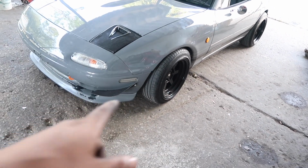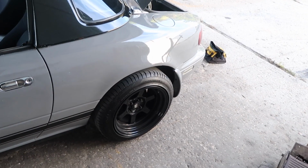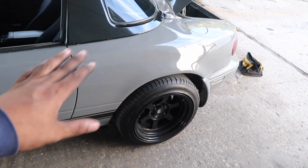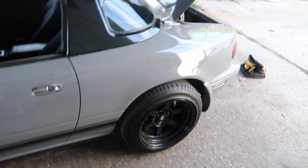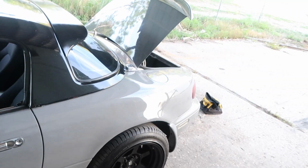I might have to lift it a little bit, but this is the daily setup I am going to be running. The back is a little taller, and the reason is I'm going to let the springs settle down in the next couple of days. If it doesn't settle a little bit more, I'm going to lower it just a tiny bit, but this side will be higher than the front because we're going to put some cargo in the back.